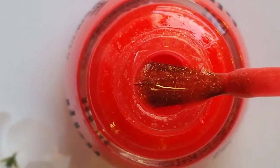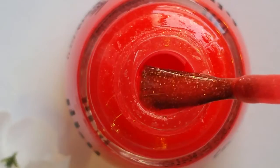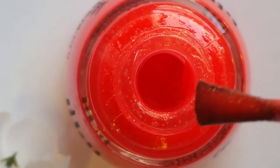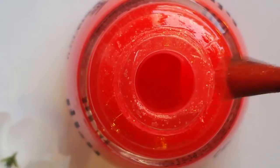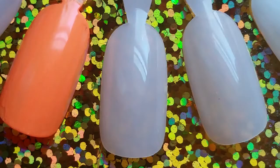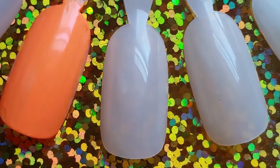So here's what Papa Don't Peach looks like outside the bottle. As you guys can probably see, it is a little bit sheer, but it does build up nicely. So let's swatch this beautiful color here. So here we go with our first coat.